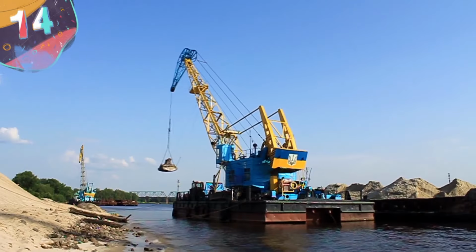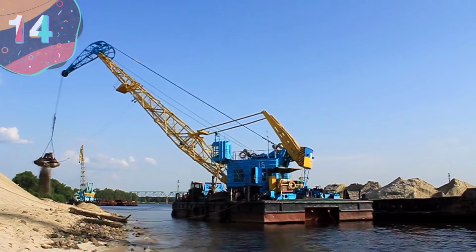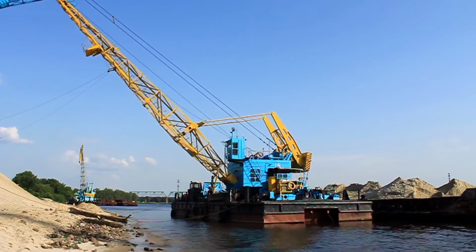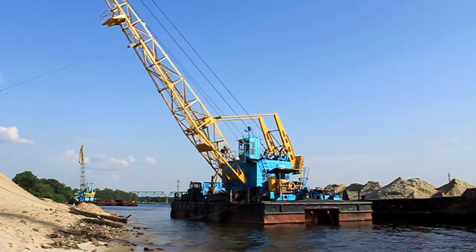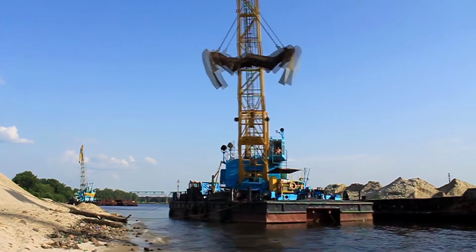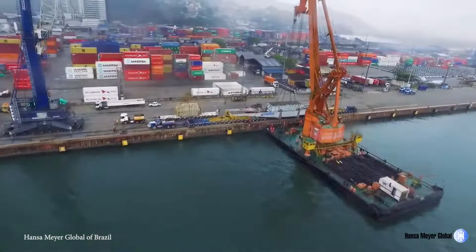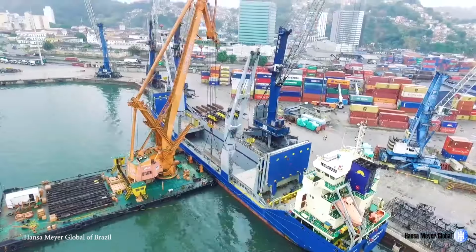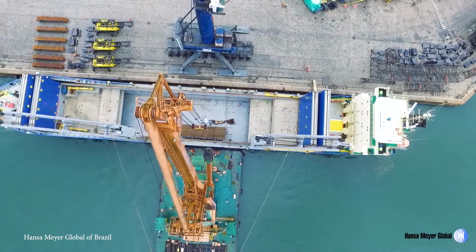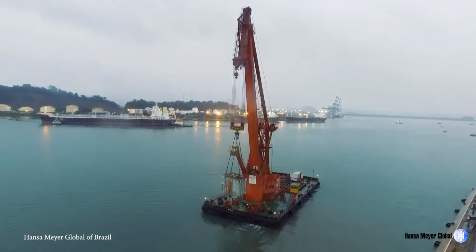Number 14. Floating Cranes. Floating cranes are also sometimes called a crane vessel or a crane ship, since the crane is mounted onto a sea vessel. They're used for a number of projects at sea, and they've been used for a long time, but their design has changed significantly over time. The earliest types of floating cranes were simply old ships that had been converted. These large cranes were mounted onto the deck of a ship, but with time and technological advances, of course, floating cranes changed and veered away from the converted monohulls.